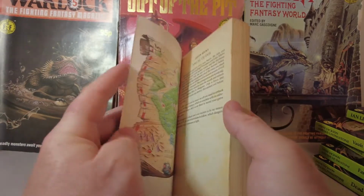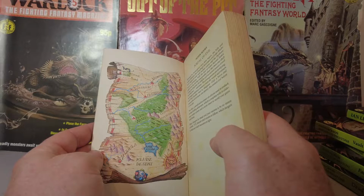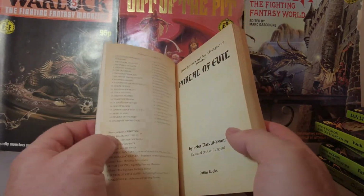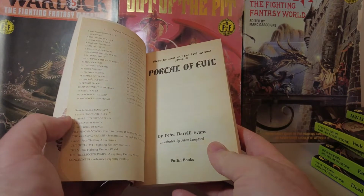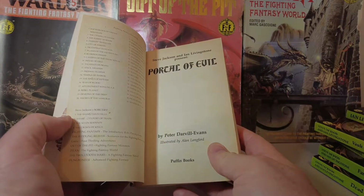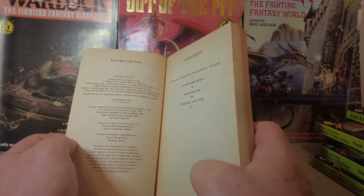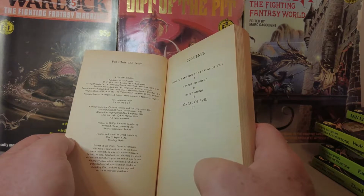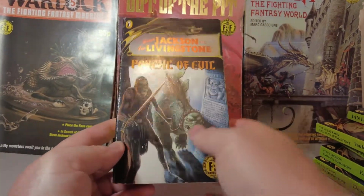So inside the book, you have a map inside the cover. Yep. And this one was written by Peter Darvill-Evans, and the internal artwork is by Alan Langford. And this game book was first published in 1989, so this is the first game book of 89. Portal of Evil, not bad.